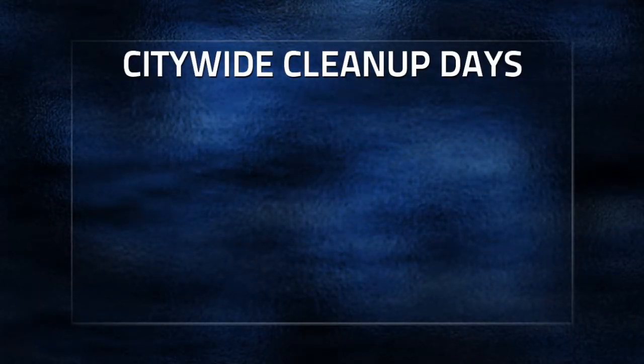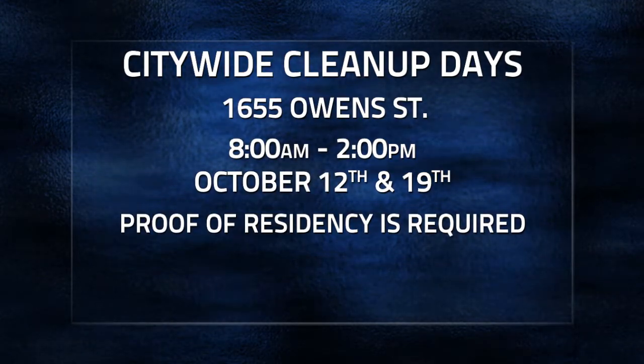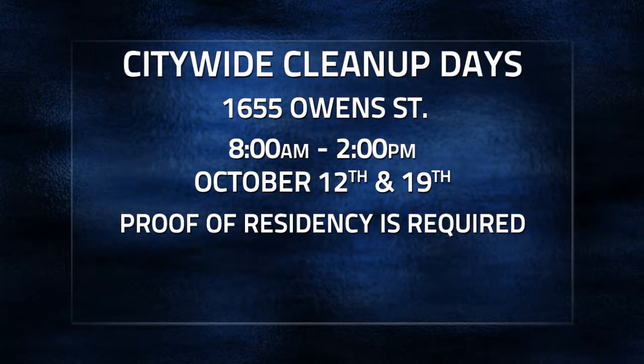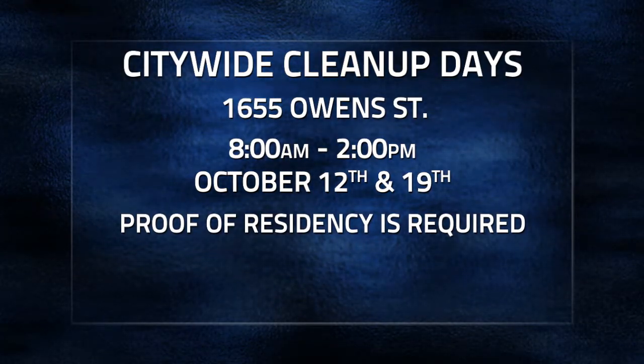You have the opportunity to clear out unwanted appliances, car parts, and other items from your homes and get those items reused or recycled during Lakewood's free citywide cleanup days, 8 a.m. to 2 p.m. on October 12th and October 19th at 1655 Owen Street. Residents who live north of West Alameda Avenue can bring items on October 12th, and residents who live south of Alameda can participate on October 19th.